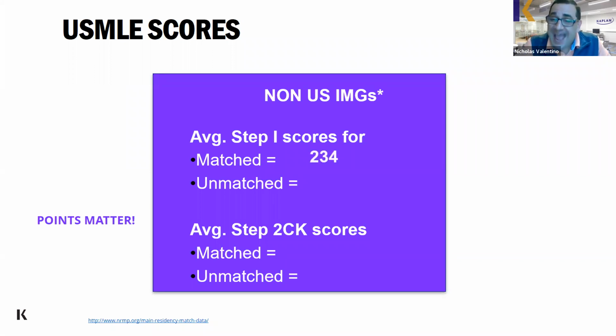For step 1, the average step 1 score for an international graduate that matched was 234. Unmatched, 221. So remember I said it's not getting easier? This is why it's not getting easier. 10 years ago, the match rate for international graduates was in the 40s. But back then, a 221 was a pretty competitive score. Now that's the average score for people that aren't matching.